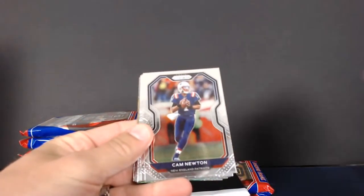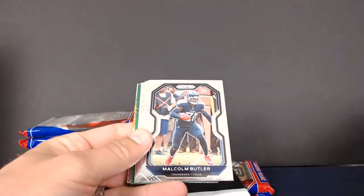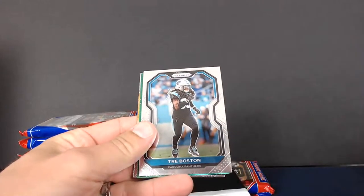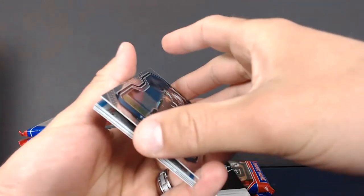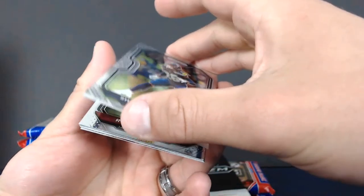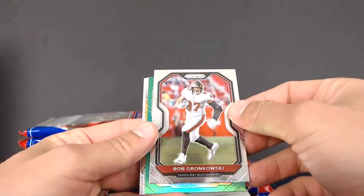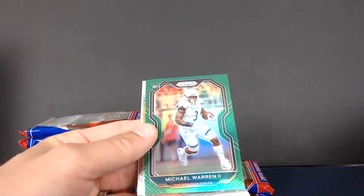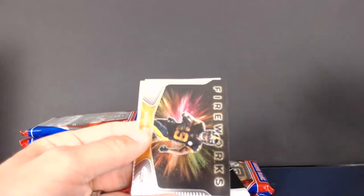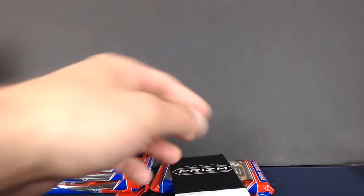We got Njoku, Cam Newton. Got Earl Thomas, Malcolm Butler, Dexter Lawrence, Travis Kelce, Trey Boston. These things like to stick together. Got a Shaquille Griffin. Another one stuck together. Got a Gronk for the green. We got a rookie. It's going to be an Eagle. Michael Warren the second. Nice team match color, though. Eagles looking strong. We got a Juju fireworks and a Panther is going to be Derrick Brown. That is not surprising to see him.